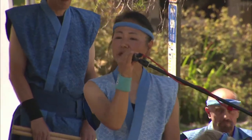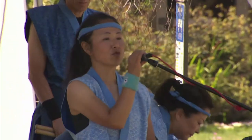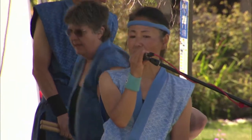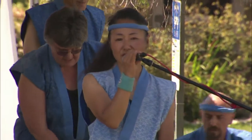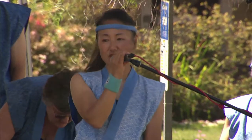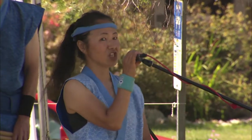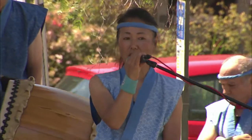The piece we just played is called Takinobori. This is to celebrate the year of the dragon. This is the story of a little carp going up the waterfall called the Dragon's Gate. If the carp ever succeeds in going up to the top of the waterfall, it becomes a dragon. This is to celebrate this year, the dragon year. If you see the T-shirts of the Japanese Cultural Fair, you have a dragon picture.